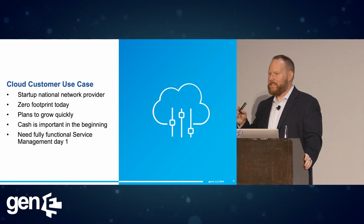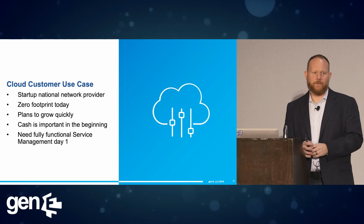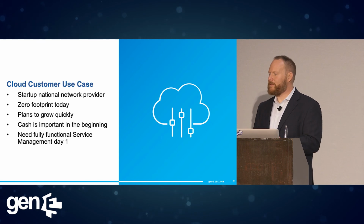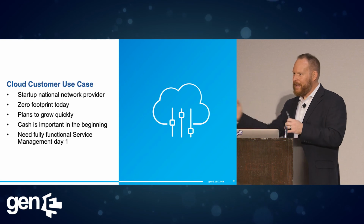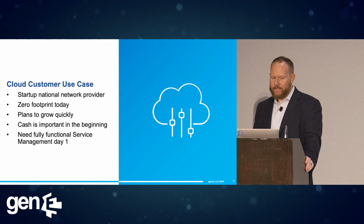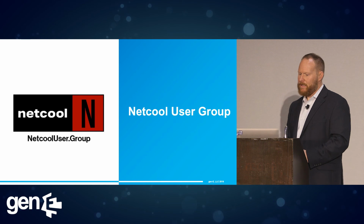Incrementally grow it. So as they make their acquisition targets, they'll have a chunk of new devices that they need to incorporate into their environment and grow it. So this is a great use case for doing the Netcool containerized environment, because you can spin it up on demand, add the new capabilities and scale it as you need to. I'm going to pause there. I'll just go ahead and mention the last slide, and then I'll take questions.